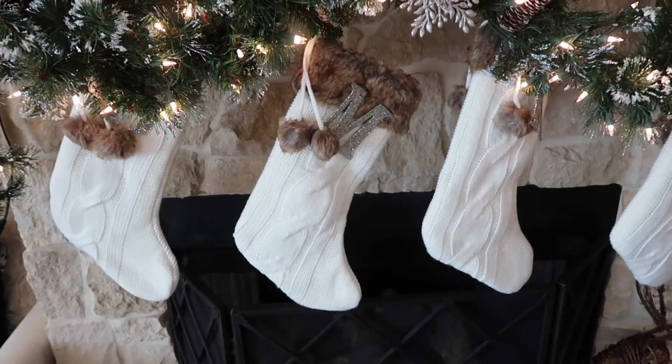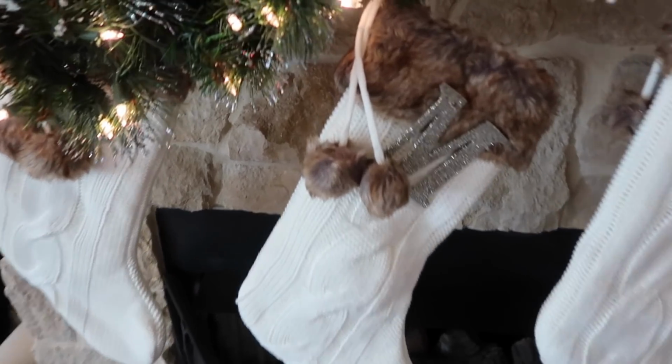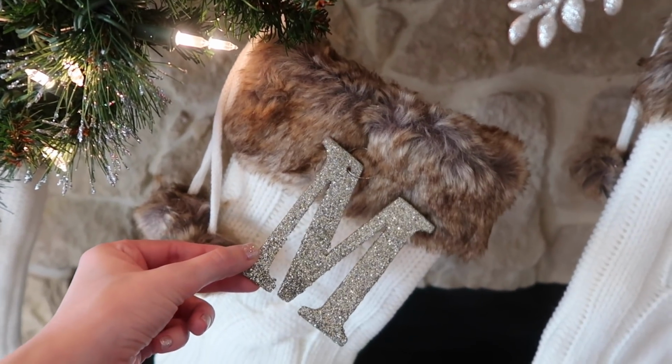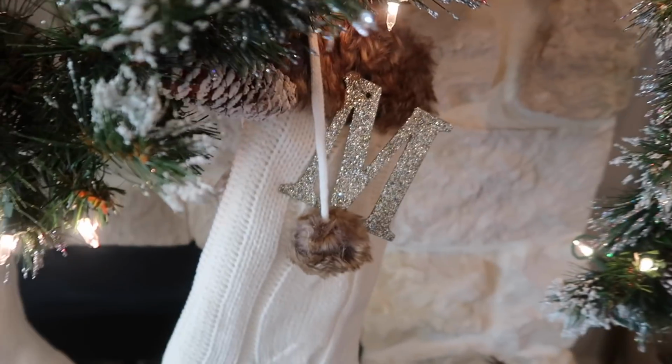Our stockings are from Target from last year or 2 years ago, but I think they have one really similar. They have the faux fur and the pom-poms. And then the letters on these are from Walmart. I also see these every year. They're just glitter. I think they're gift tags. But I put one on each of the stockings for all of our names.